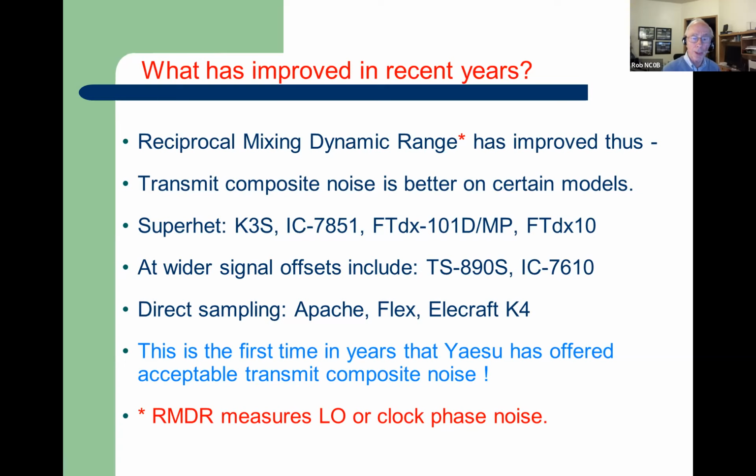With the direct sampling rigs, you'd have to really goof up to make the phase noise bad, because you just have to put a decent clock oscillator in it. So you didn't have to design a fancy synthesizer, but thank goodness the ham OEMs know how to build good synthesizers. And I want to commend Yaesu. They used to have terrible key clicks and terrible transmit composite noise. And with the latest three rigs, with their latest updates to the firmware, they really have good products in that respect now.